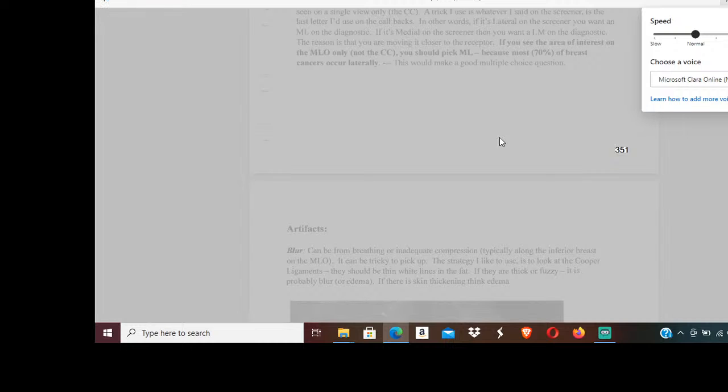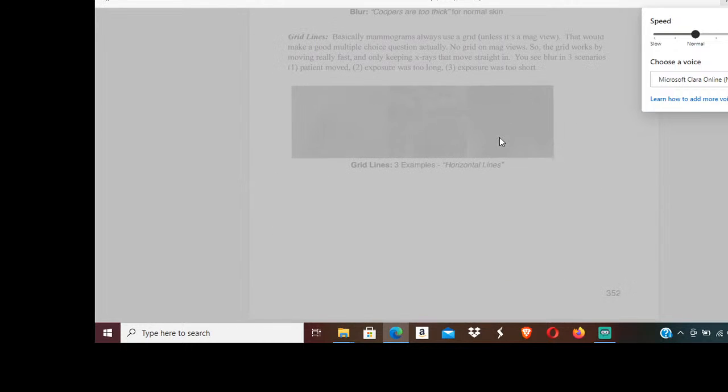351. Artifacts. Blur can be from breathing or inadequate compression, typically along the inferior breast on the MLO. It can be tricky to pick up. The strategy I like to use is to look at the Cooper ligaments. They should be thin white lines in the fat. If they are thick or fuzzy, it is probably blur or edema. If there is skin thickening, think edema. Blur: Coopers are too thick toward normal skin.